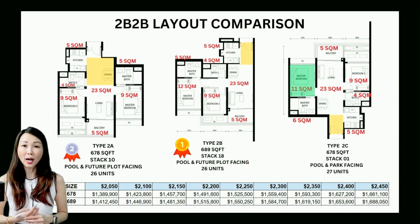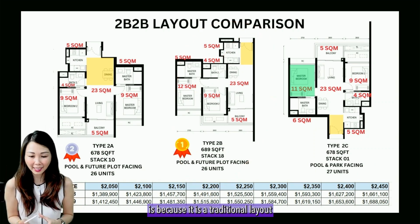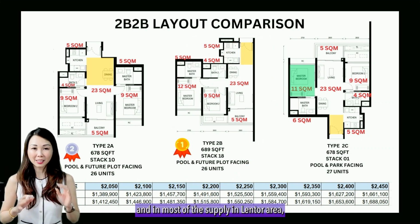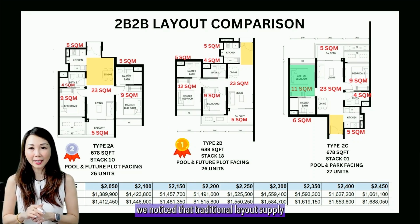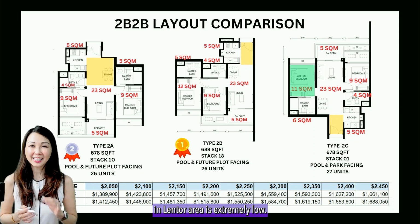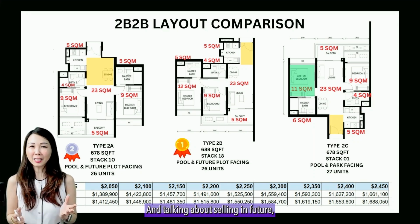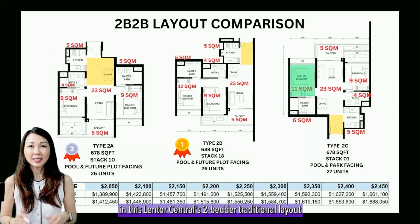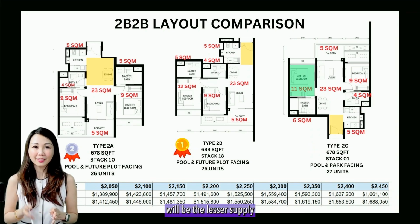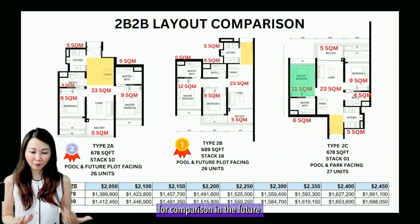Now the reason why is because it is a traditional layout, and in most of the supply in the Lentor area, which I'll be sharing with you later on, we noticed that traditional layout supply in the Lentor area is extremely low. And talking about selling in future, we're talking about scarcity of supply. Lentor Central's 2-bedder traditional layout will be the lesser supply for comparison in the future.